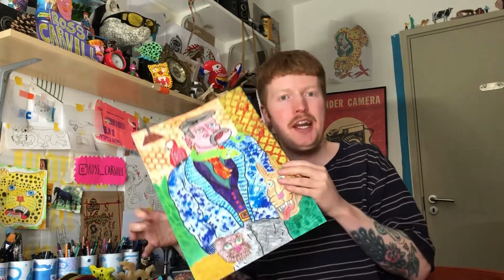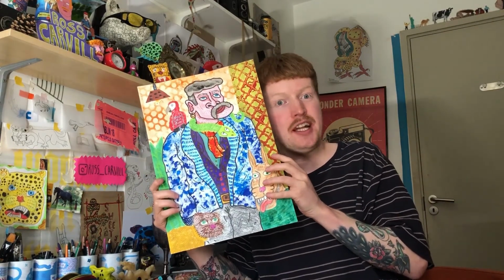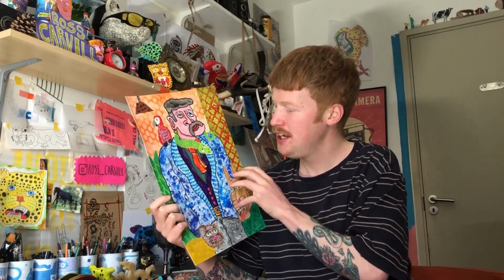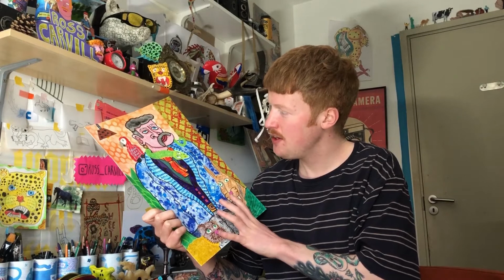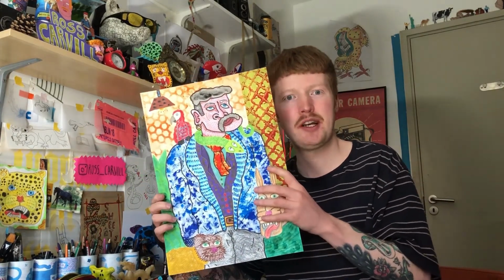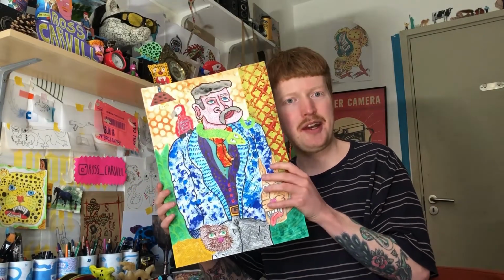But yeah, I'm pretty happy with how it came out. There were a lot of textures that we packed into this drawing, and I'm very happy with it, to be honest with you. There's a lot going on, but I think it all works together. I was worried that it wouldn't all work together because of how much was going on, but I think it somehow works.